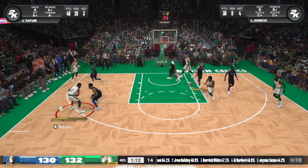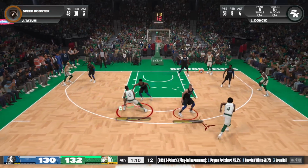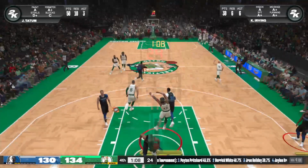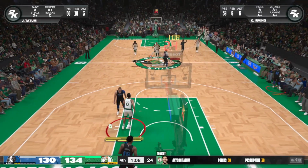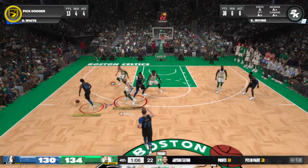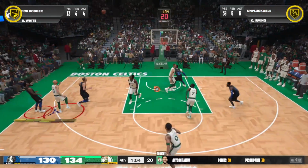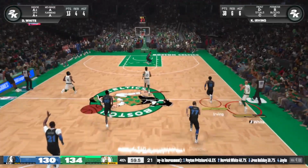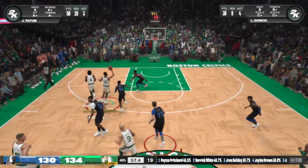Outside Tatum. Again, what an avalanche! My goodness. 50 for the game. Yep, he is putting on a show. Irving for three. Kept alive. And that shot isn't the one they should be taking if they want to make this comeback happen.